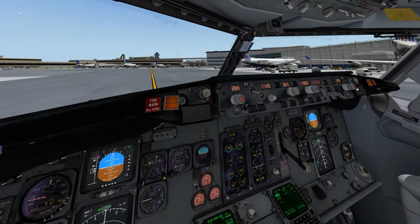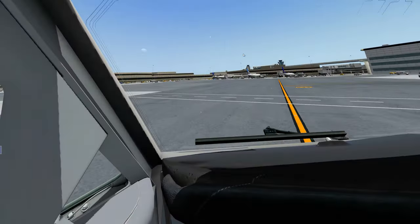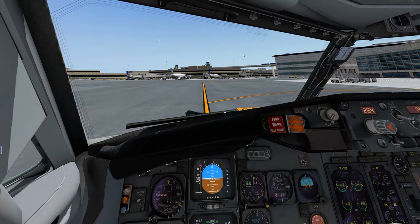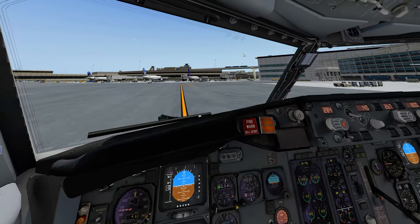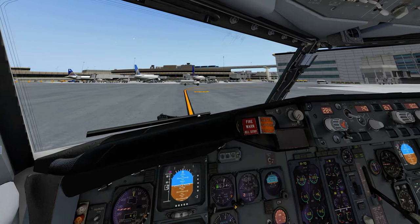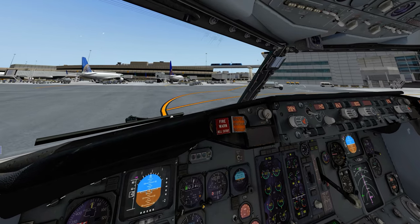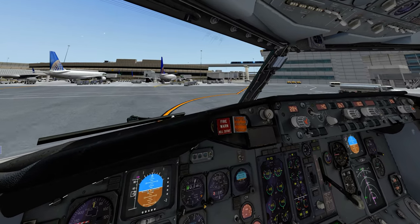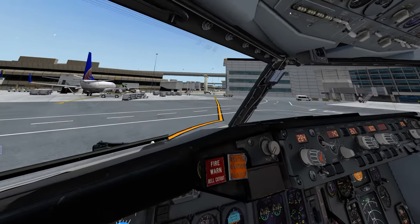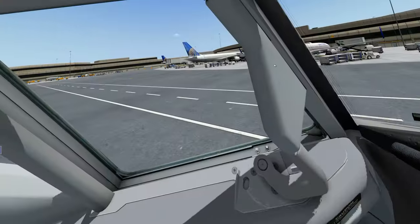Actually, the flight director can come off as well. Nobody about to run under us. Wonderful. There's gate 75 open. Easy on the brakes. And taxi lights off. We don't want to blind the ramp agent.